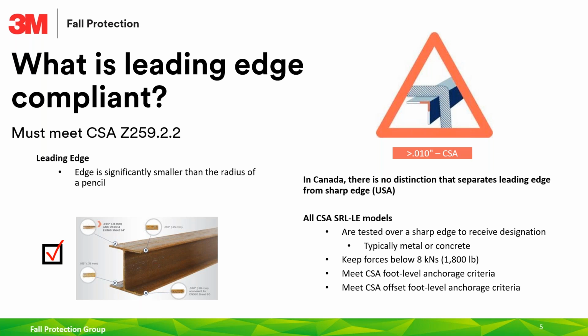Anything that is 0.01 inches or more. In the US, so I should say underneath that, as you can see in bold, in Canada, there is no distinction that separates leading edge from sharp edge. So in the ANSI standard, stateside, they have a different number. It's even less than that, 0.005 inches, so about half that much, and even sharper edge they test to.